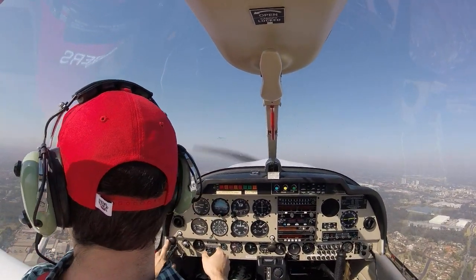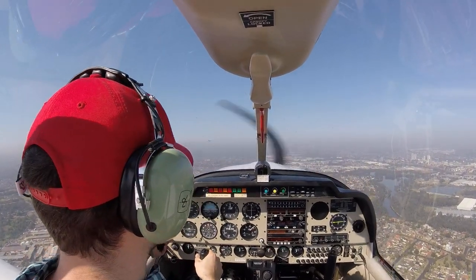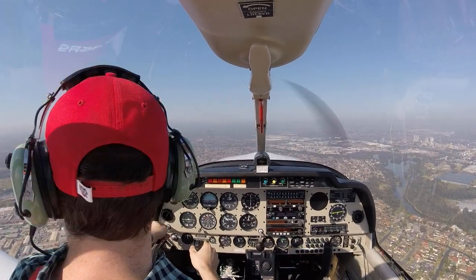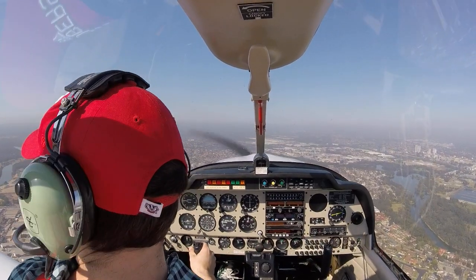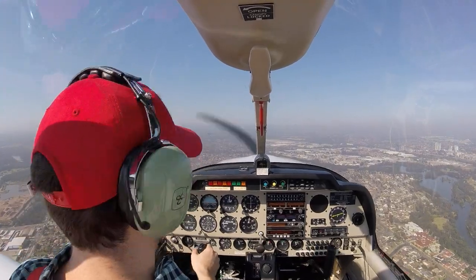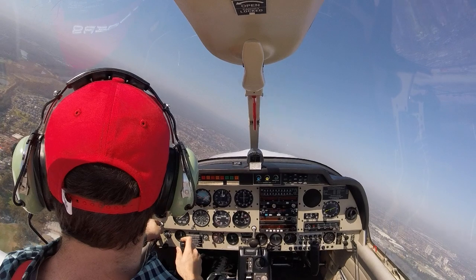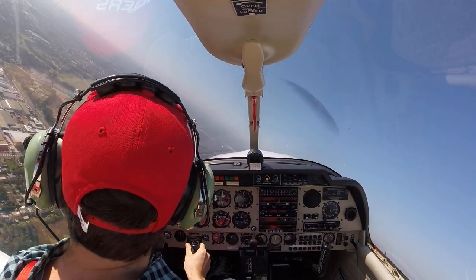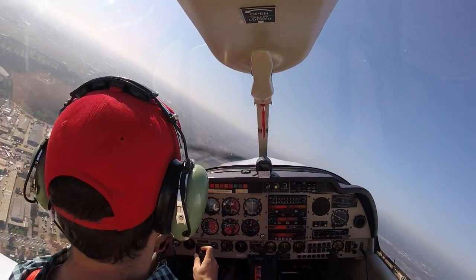8796 downwind, touch and go, request flight. 8796. India's here in November, downwind full stop, request northern runway if available. India's here in November, not available. Say again? Not available, continue runway left. Continue runway left, India's here in November.